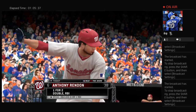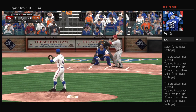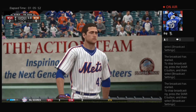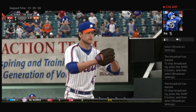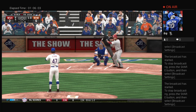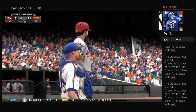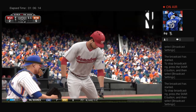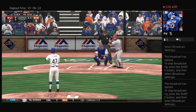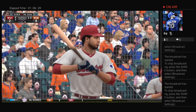Anthony Rendon will make his way towards the box to lead off the 5th. Nationals third baseman, Anthony Rendon. First pitch of the inning is taken low and away for a ball. It's 1-0. A high strike there, and it's 1-1. One and two now. Boy, that changeup's had him eating out of his hand.